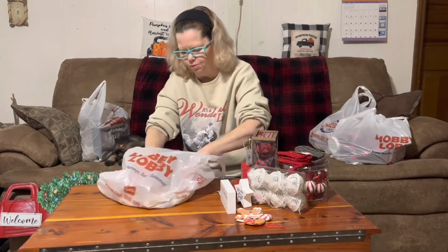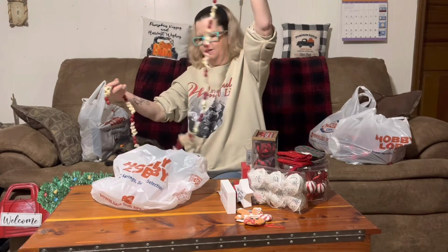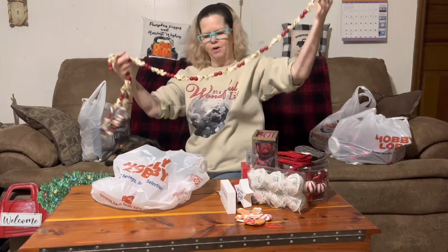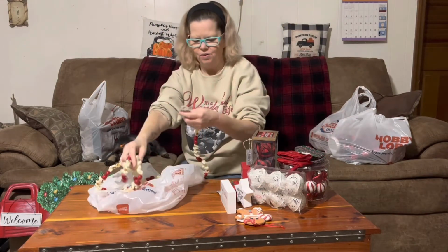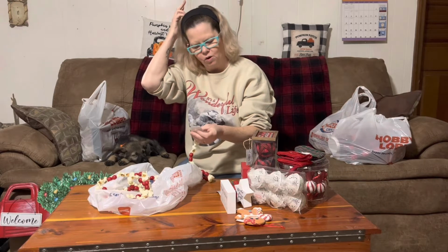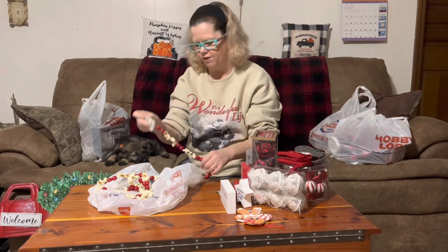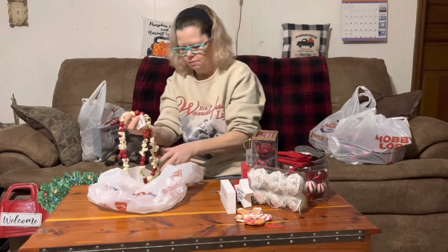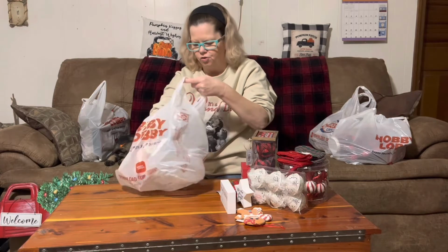And I probably won't put this on my tree because it's not long enough and I just got one, but it's a fake popcorn and cranberry garland. I'm gonna find somewhere around the house to put that. I don't know where yet. I can't wait to start looking around and deciding where I wanna put everything. This was $8.99, so it was less than $4.50 on sale. Maybe next year I can get another one or two and eventually put them around one of the trees.